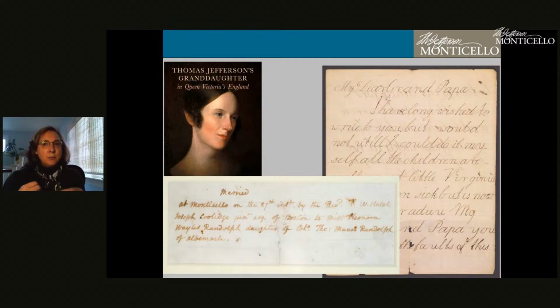So she then writes to him about everything that's happening at Monticello while he's absent. Her letters will tell about bulbs that are sprouting, chicks that are hatching, anything that is going on on the mountaintop; she's filling him in. So when Jefferson returns to Monticello in retirement, Ellen, along with her siblings and her mother, Martha, move into the house. And that's where the real education begins.